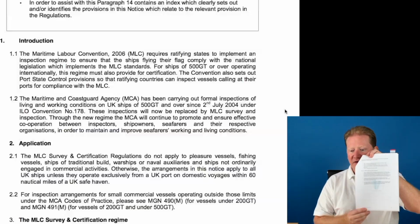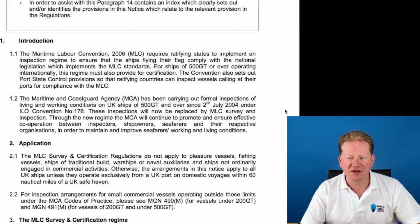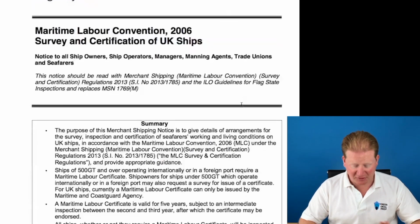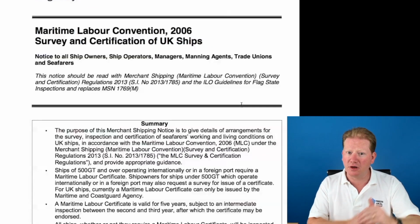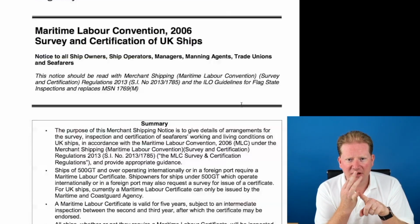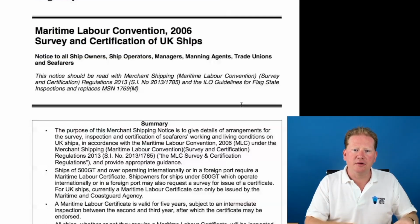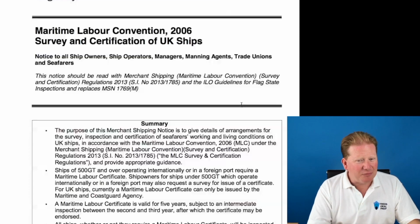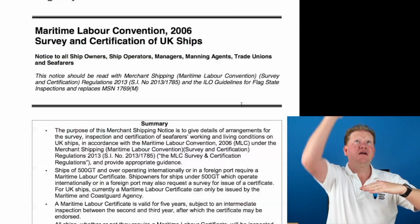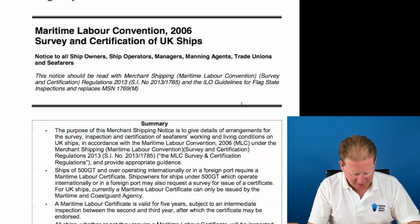So I'm looking at the notes now. This is taken all from MSN 1848. It is 57 pages long. I'm just going to give you 3 little flashcard points that you and I need to know. Vessels over 500 gross tons must have a certificate. They must be surveyed to make sure they are complying with MLC. I'm pretty sure a yacht, if here's the international level, a yacht is way up here. So it hasn't made any real difference to you and I at sea.